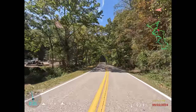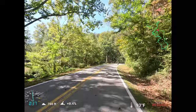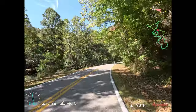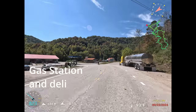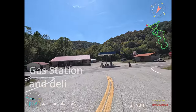Yeah, KTM 300 is not a great dual sport. It's not really very happy on the pavement, and it gets progressively more unhappy the faster you go. So 35 to 40 is pretty much the limit. And here's our lunch stop.